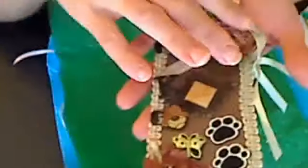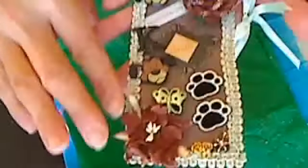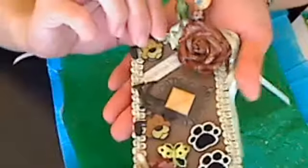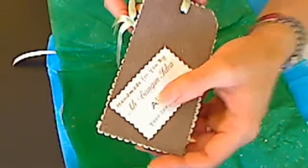Gorgeous. And this paper flower, she's got glitter all over that. And she's got beautiful fabric trim, lacy trim around the edge. It's a gorgeous tag. Thank you so much, Alva. And she's got her signature here, your crafty friend. I love how she writes that when she writes comments and things too. A banging idea. I love that. Thank you so much, Alva.